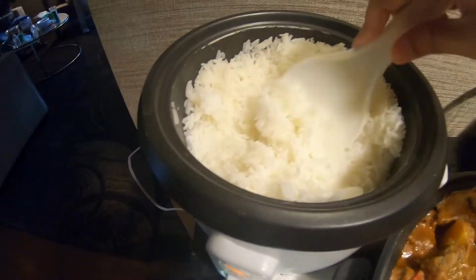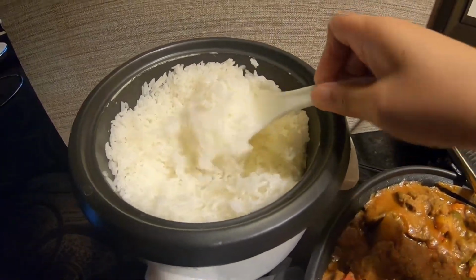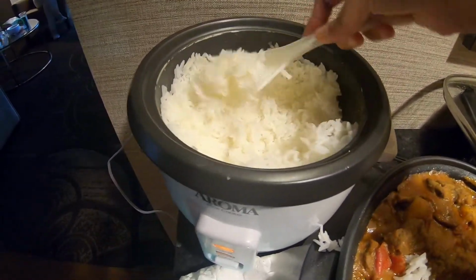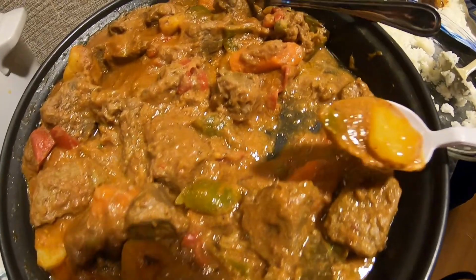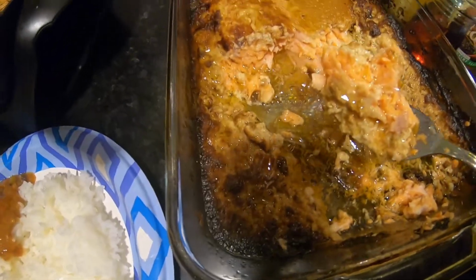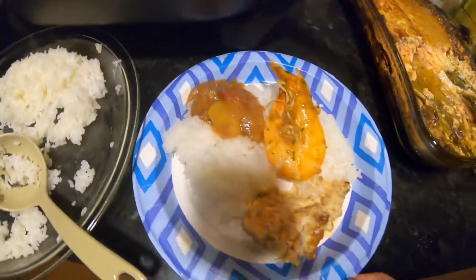Now let's get some food. Need to get rice. I can't live without rice, so I'm a rice eater. More rice. And then some of these. I don't eat a lot of meat, so I only get a small portion of meat with a lot of rice. Some salmon and some shrimp. And let's eat at the balcony, because there is a table in the balcony.